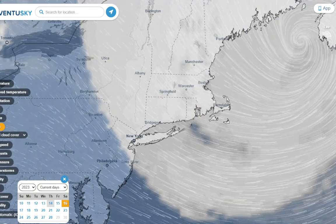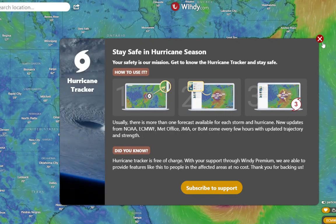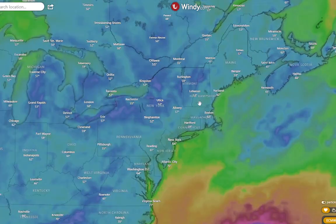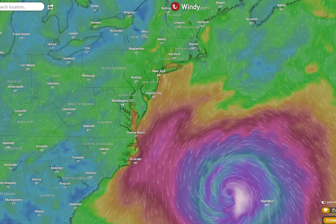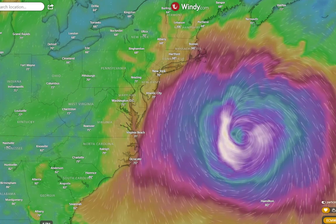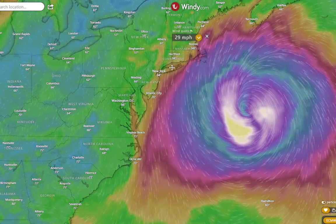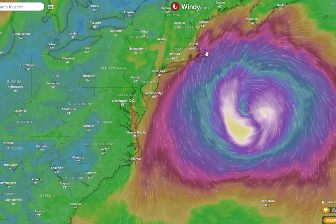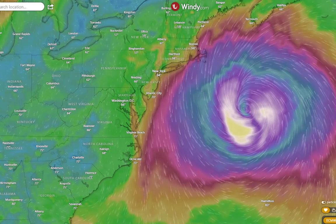We're not done yet. Now we've got to go to the windy.com model. Let's look at wind gusts, and we'll move this over here so you can visualize. This is the European model, and you can see it stays pretty strong, and it actually has some of the gusts up to 30 over Long Island. Definitely tomorrow by the evening, you're going to have gusts close to 50 on Cape Cod.